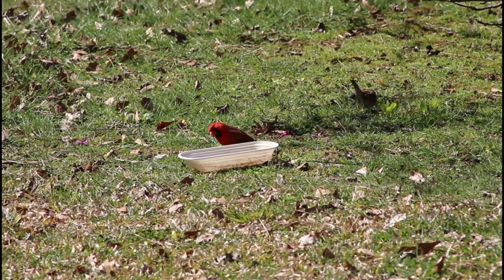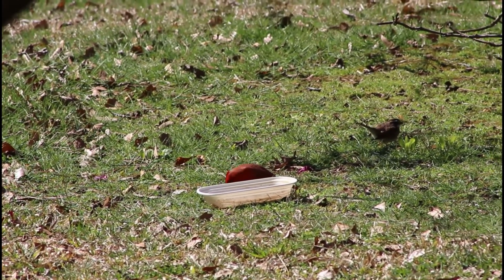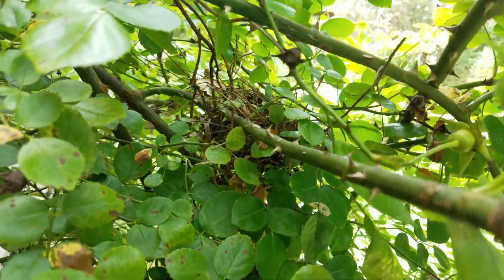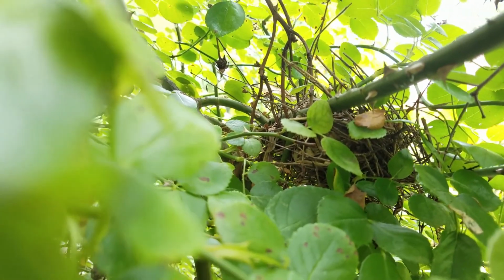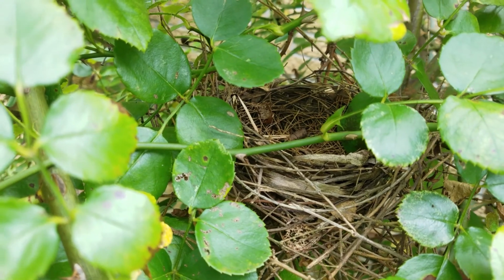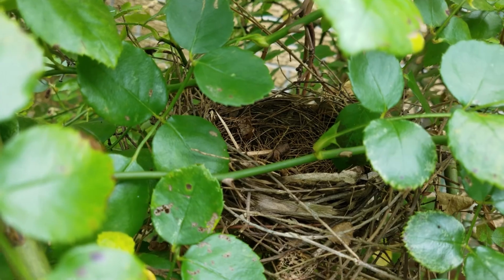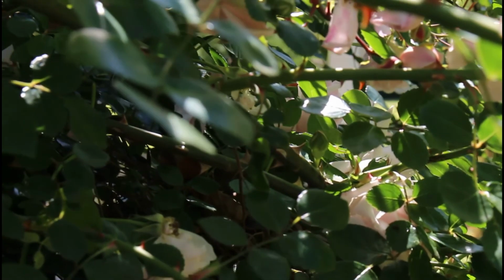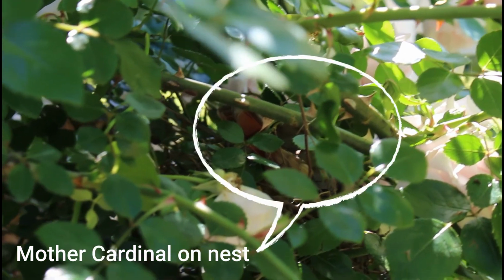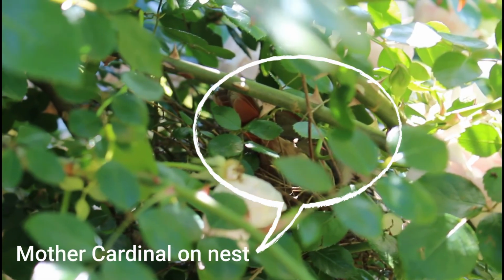They're mostly found at the edge of forests, usually in residential areas close to homes and gardens where food is plentiful. They build their nests in thick, dense vegetation, which makes it hard for predators to get to it. Usually they lay 3 or 4 eggs once or twice per season, but may lay 3 broods per season, which will incubate for 11 to 13 days.